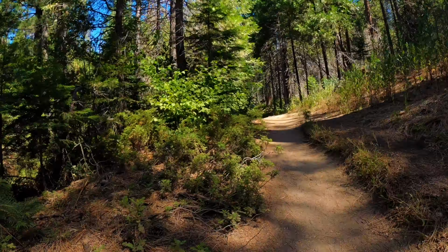Red Rock Falls is a beautiful hike for the whole family near Oakhurst and Bass Lake, California. What's it like? Is it hard? How do you do it? Coming up.